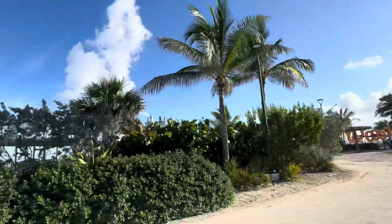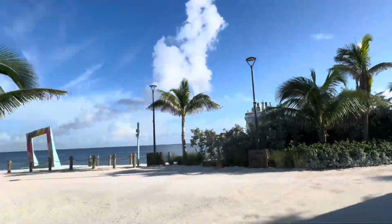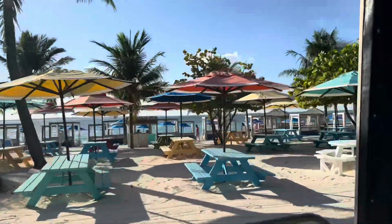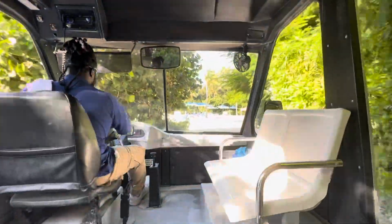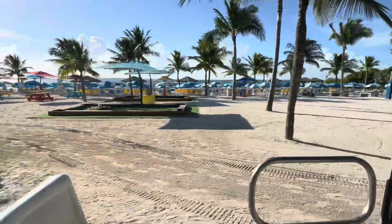The roads are very bumpy, so it's going to be a bumpy ride to our 3 stops. First stop will be at Breezy Bay, and Breezy Bay at Coco Beach Club. Riding the tram was free and a perfect way to explore the island. Tismal was a great guide.